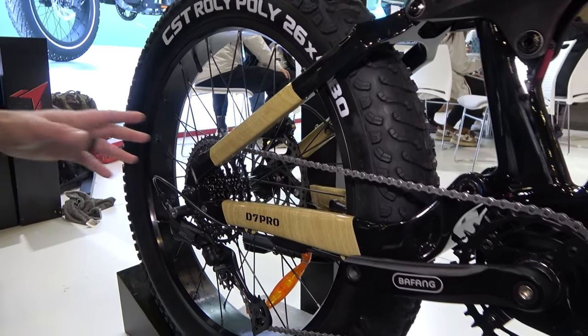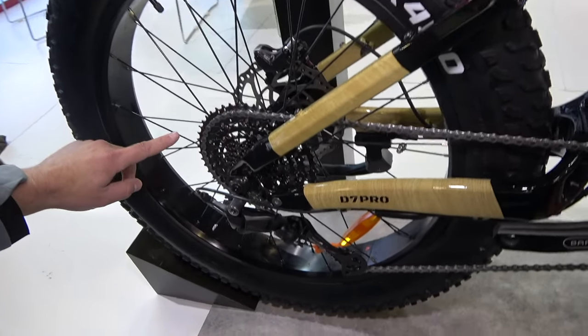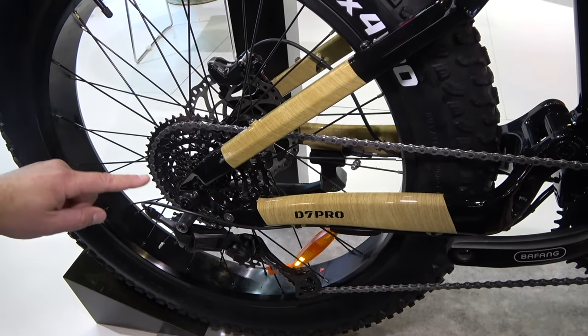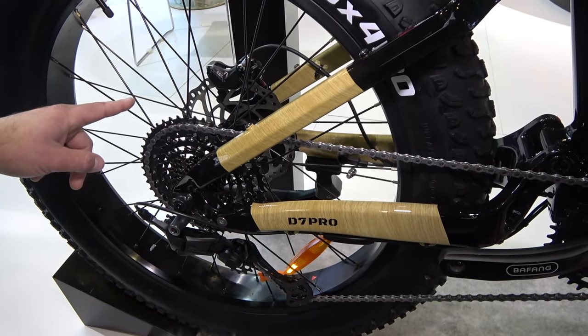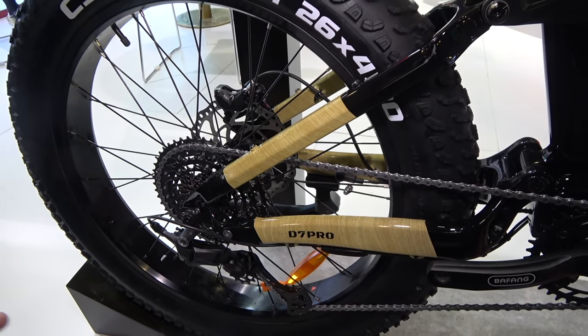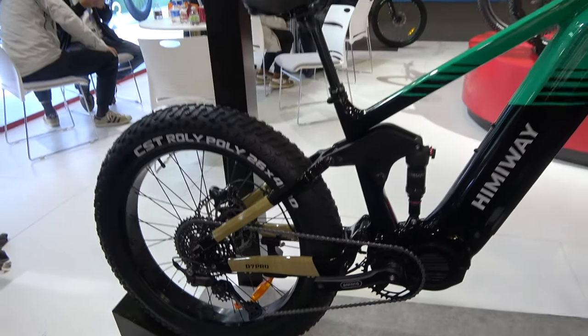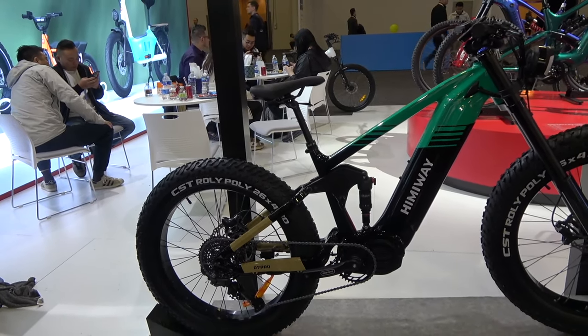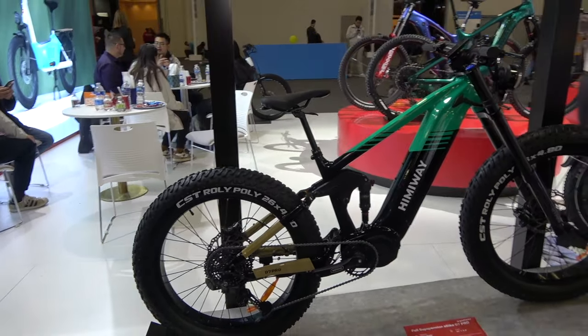Look at the size of that sprocket. It's huge, right? That's something that we did as well. So the older one was, I want to say an 11-34. I believe this is going to be an 11-48. So you're going to have a much higher range of gear ratio and lower as well. So you're going to be able to climb that steep mountain, whatever you're looking for. It's going to be super torquey. That's awesome, man. Beautiful. Very cool.